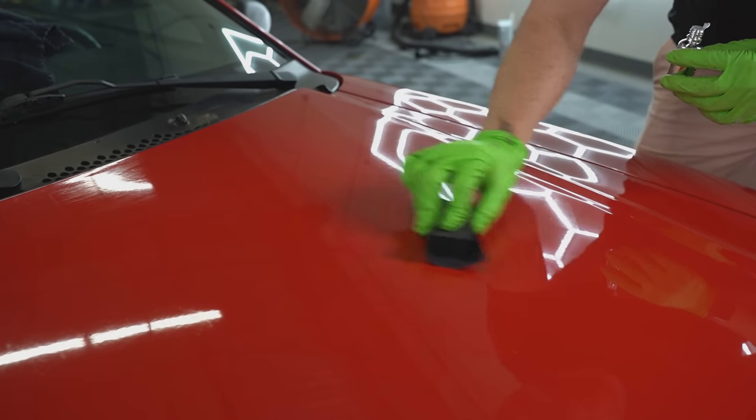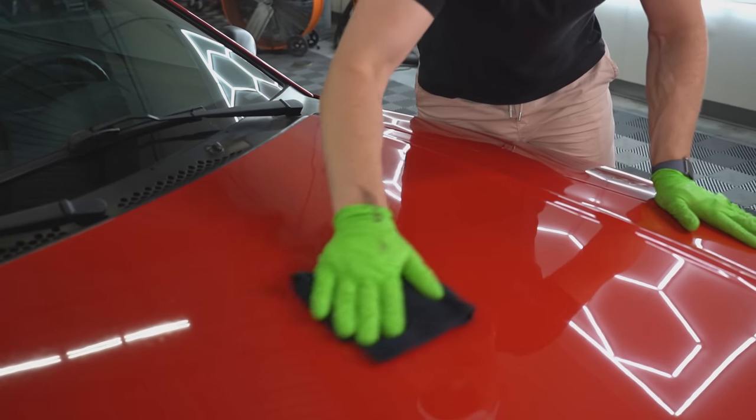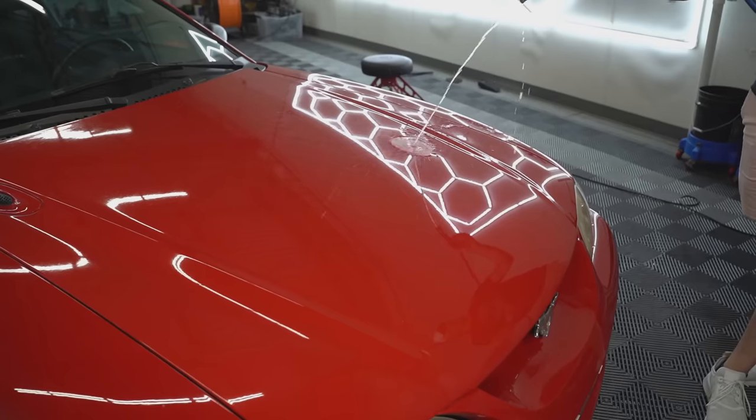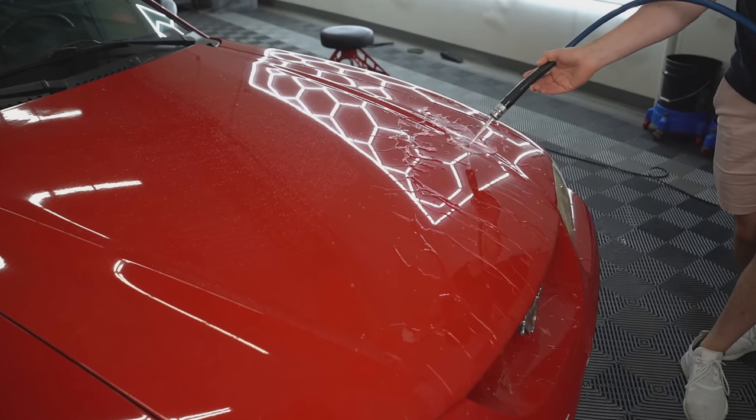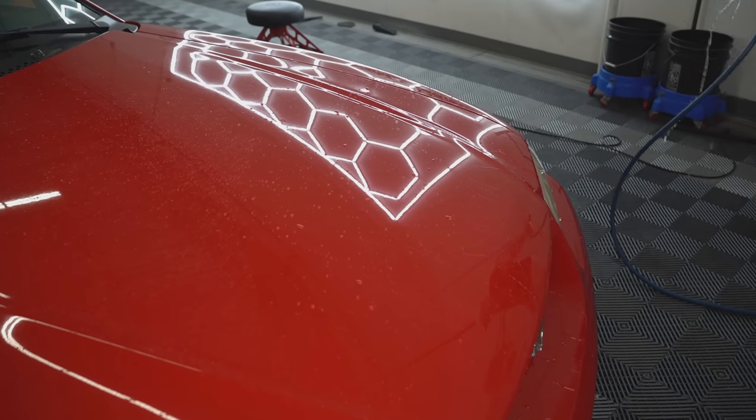And our recommendation is to let a ceramic coating cure for 24 hours before it touches any water, but check out how amazing Avalon King performs when you see all of this water beading off the hood and its hydrophobic tendencies. We're very impressed with it.